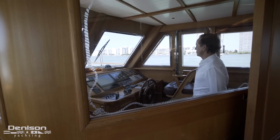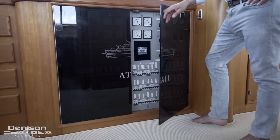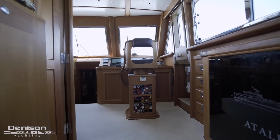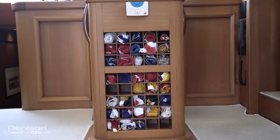As we move forward from the Salon, on the starboard side, you'll see the AC/DC paneling, reminding us how beautiful this boat is. When you first walk up to the helm, on the aft side of the seat, you've got flag storage for all the flags you're gonna need when you go into different ports.